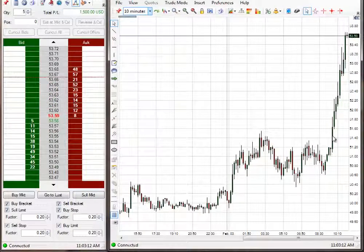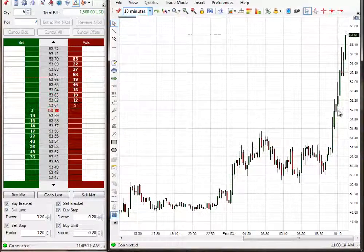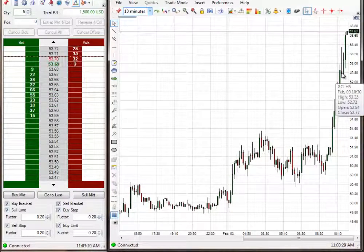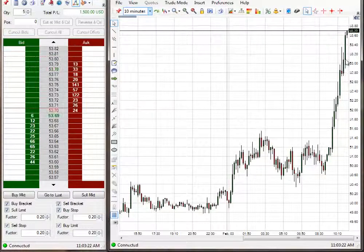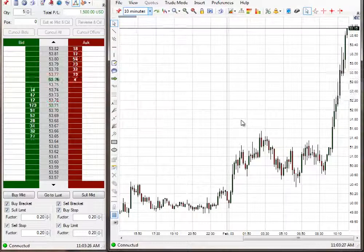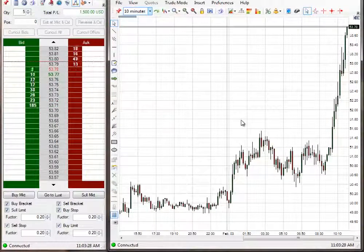If you went for 40 here, you'd have made it. 40 here, you'd have made it. I think I'd be making 40 right there. I'd have made 40 right there if I just would have held it. Instead of 30, I could have got 40.